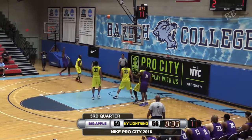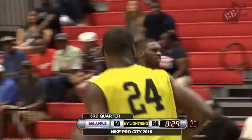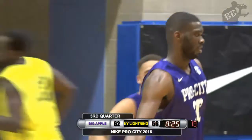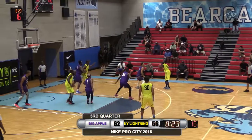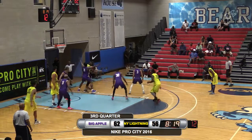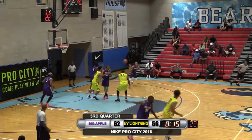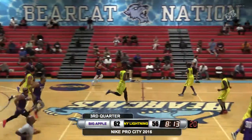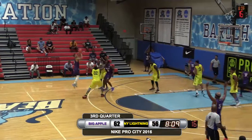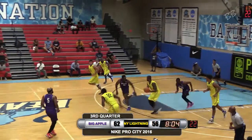In the corner, it's Kamani Barrett, and he hits 3. Can't leave that man that open. He made him pay. So the Lightning get within 3, and Barrett's triple makes it a 6-point difference. Once again, the Lightning going to post to Burrell. The lefty hook, no good, and God's Gift comes down with the rebound. Washington trying to rush it the other way. Washington from deep. Can't get the roll there.